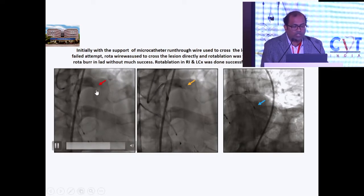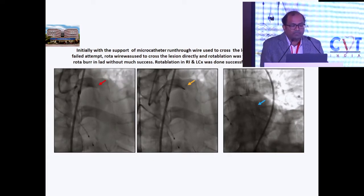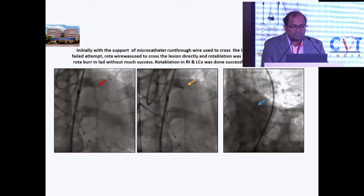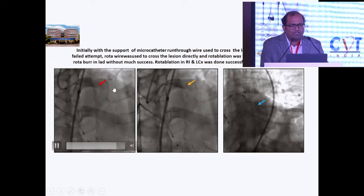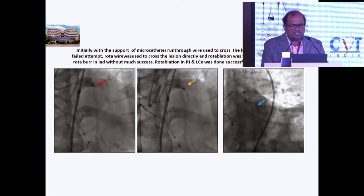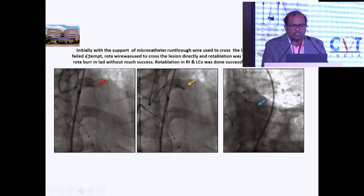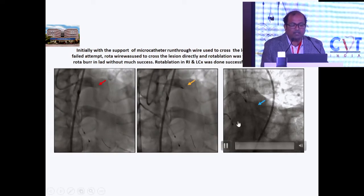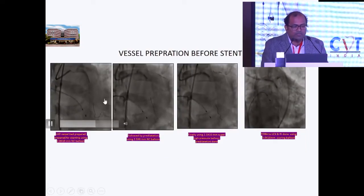The 1.5 burr could not negotiate. We downgraded. This is one situation where we may have to downgrade the burr. An extra-support rotawire was not available at that point of time, so we downgraded the burr to 1.25. Still, it stopped after crossing 50% of the lesion. At that point of time, we didn't have anything else except rotablation, and we got whatever benefit rotablation gave. The same burr was used to ablate the circumflex and ramus intermedius. Later on, we proceeded with multiple small balloon dilatations.